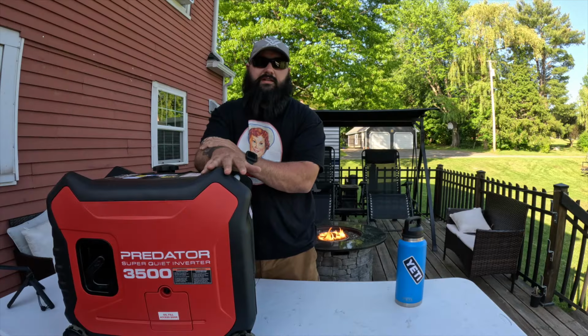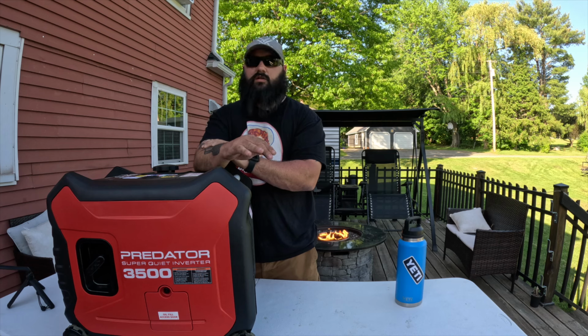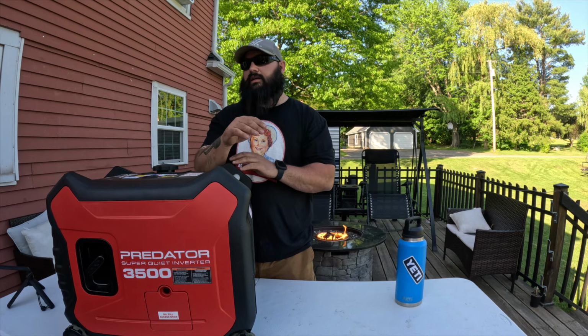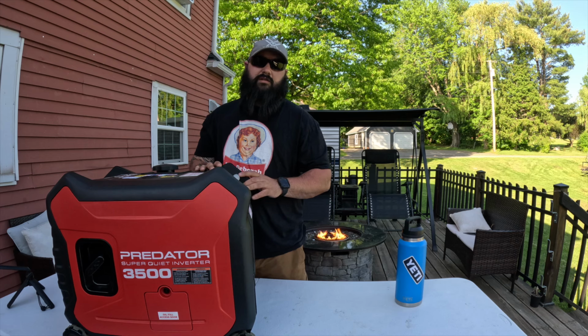So first I wanna tell you guys a little bit about this unit. I say my first impression, but I do know a few people that have this, and it's all over my Facebook pages, all the RV pages. Everybody is scooping these things up. So it's about 100 pounds. It is the 3500. They do make a 5000 and a few other ones.